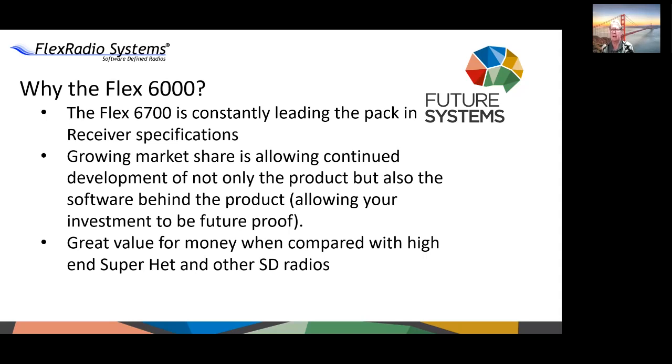People continue to buy radios, and then they purchase the major upgrades that have come out a couple of times since they started the 6000 series radio, and all of that helps to fund continued development of the radio, and great value for money when you compare it with a high-end superhet radio.